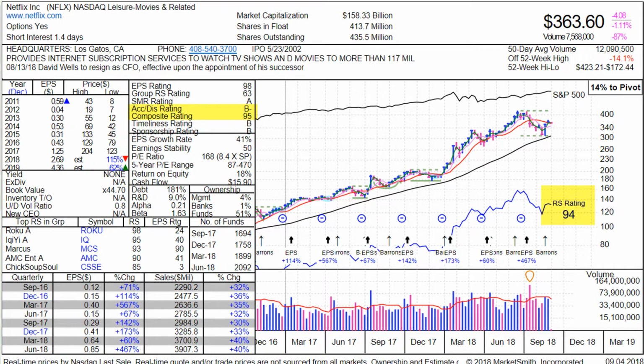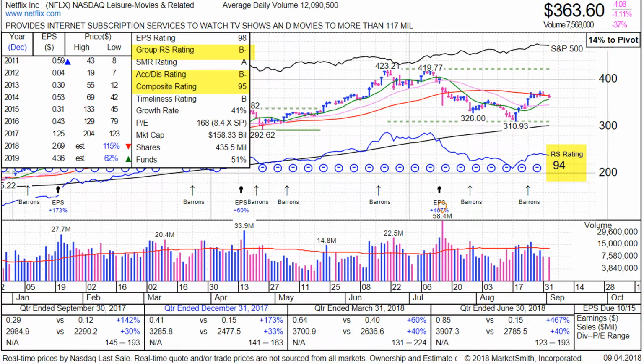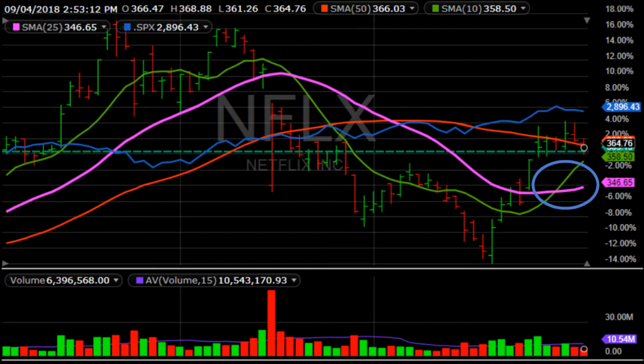This is for Netflix, the weekly chart, the daily Netflix chart, and the 3-month daily Netflix chart from Fidelity with that dash green line indicating where I purchased it today.